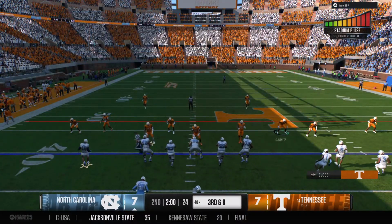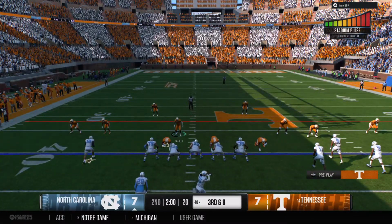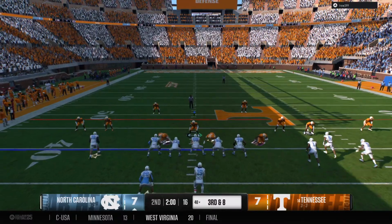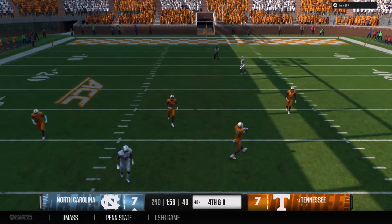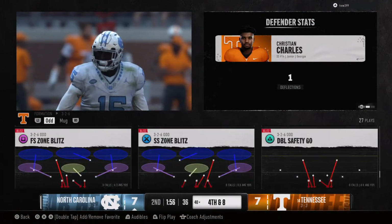They've got some work to do on this third and long from the 40. Back to the air one more time. Fires to the wideout. And it's incomplete on third down. What a great play by the defense.